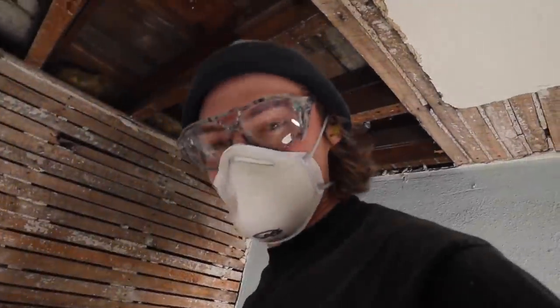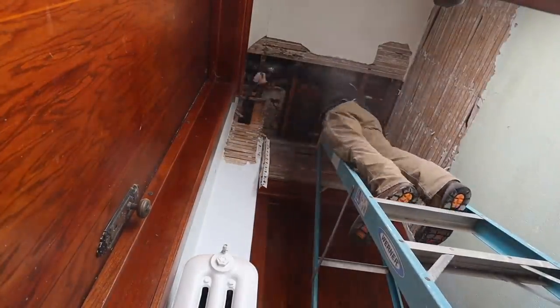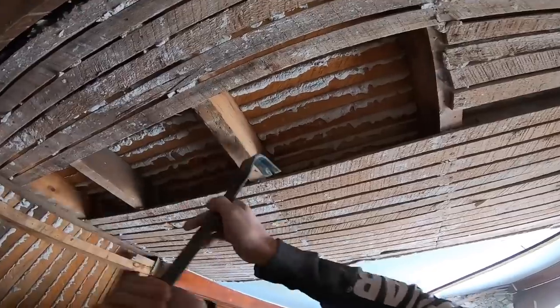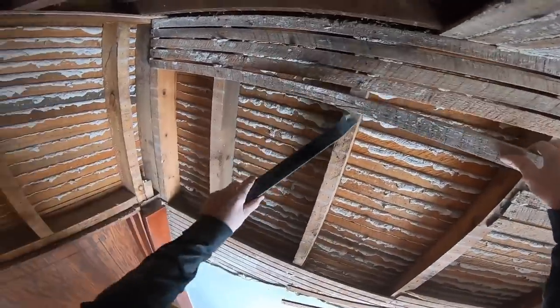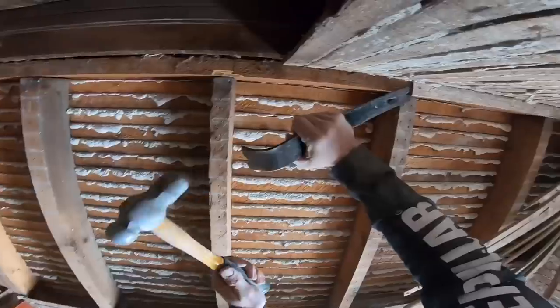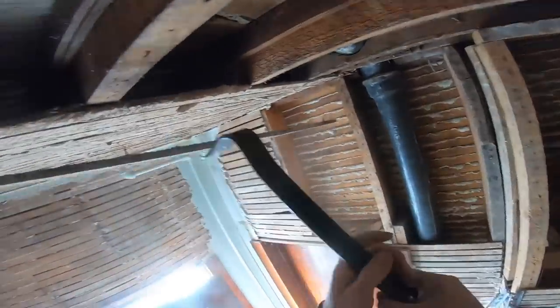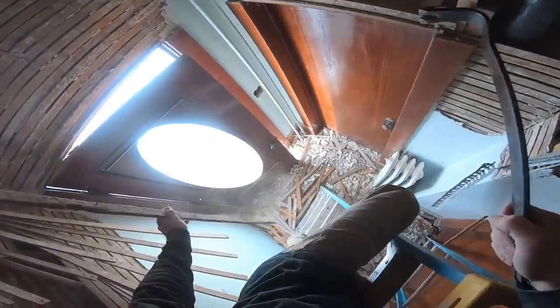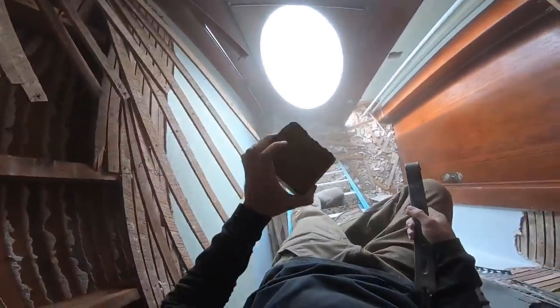Kind of fun, actually. Sorry, the filming's not the best. I don't exactly have a lot of area to put the camera where stuff's not gonna fall on it. We're making do with what we got. There's a brick, because that belongs up there.